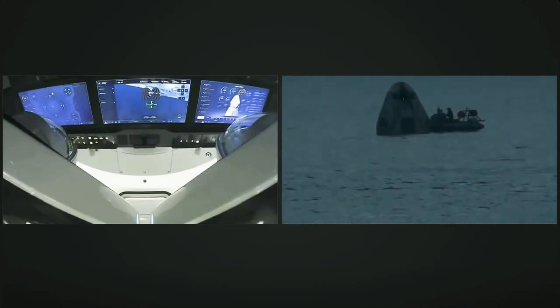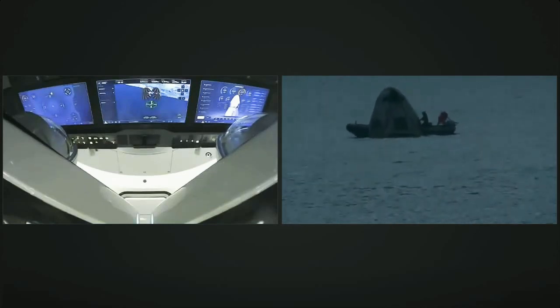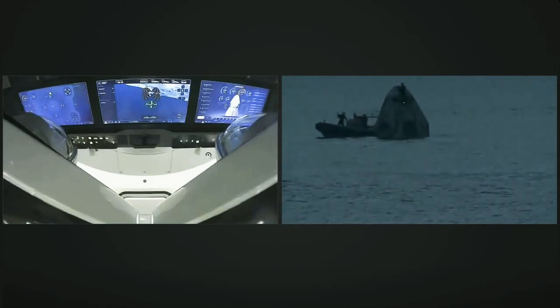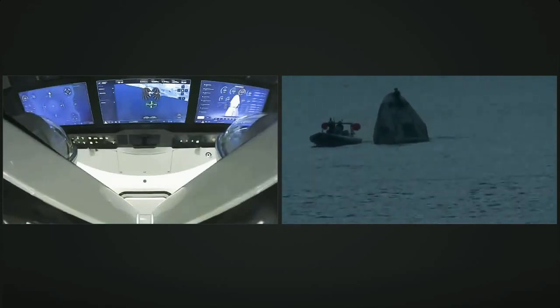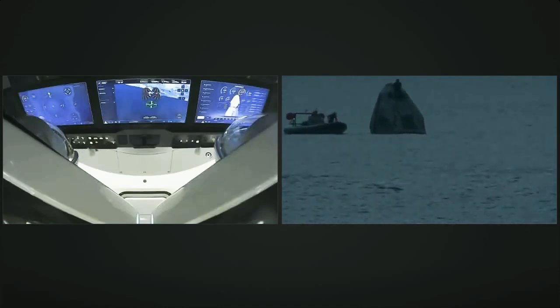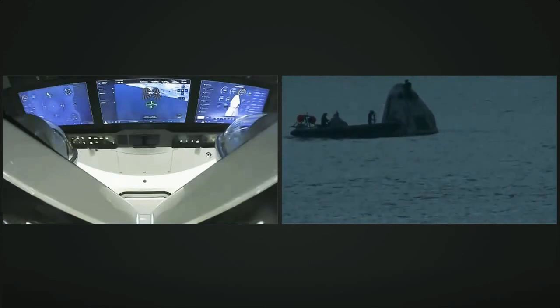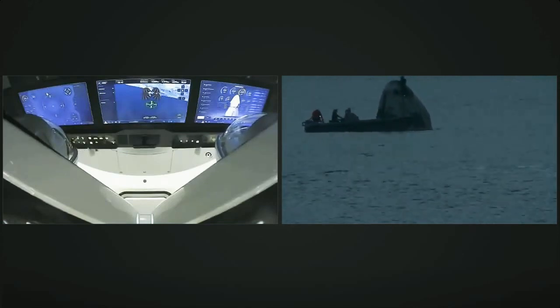You could see one of the techs climbing on board the Dragon capsule's exterior. They do train for this event. They do go through a lot of training to make sure that they are qualified to perform these operations.